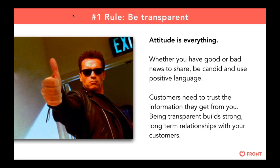So, kicking things off with our first principle: be transparent. Transparency is one of our core values here at Front and helps build strong relationships with customers. One area where companies often lack that transparency is when delivering bad news. Delivering bad news is tough. No one's going to argue with that. But from what I've seen, customers always appreciate candid responses. That level of honesty will help you earn their trust.